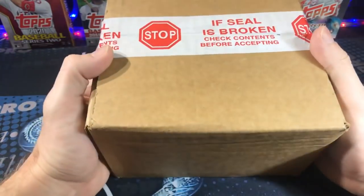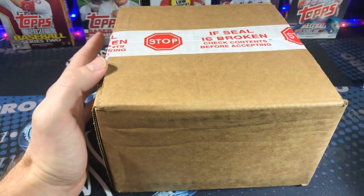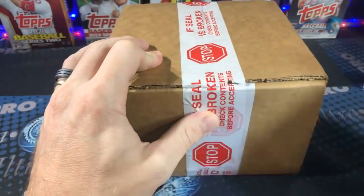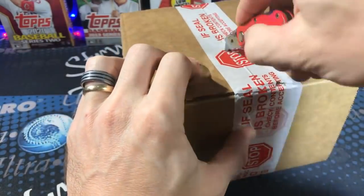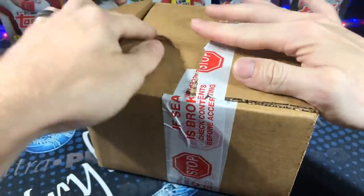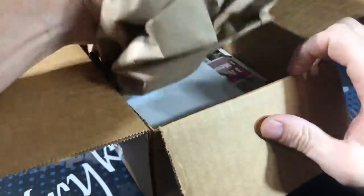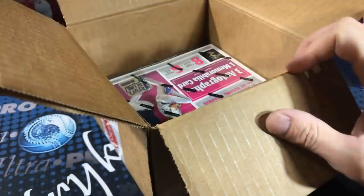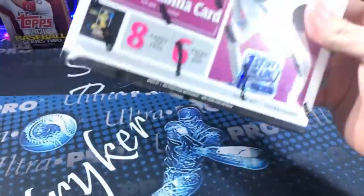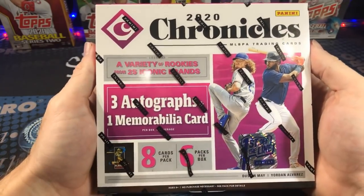What's up, everybody? Today, I've got the first off the line 2020 Panini Chronicles baseball. This was shipped via express mail overnight. It got here quick. I love Chronicles. It's a really fun product. It was fun with basketball this year, and last year was really great for baseball too. It was super affordable last year for the amount of hits you get, the quality of hits. And this year, here it is. You get to look at it first before everybody else.